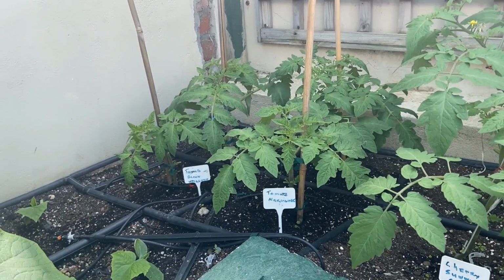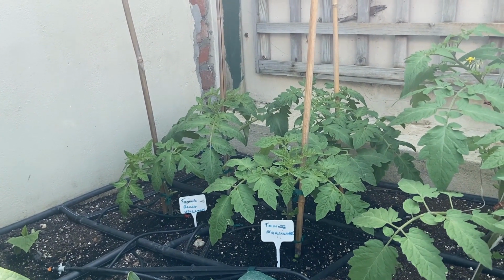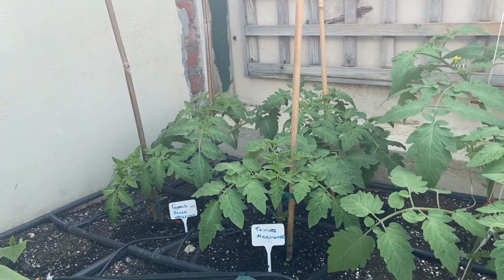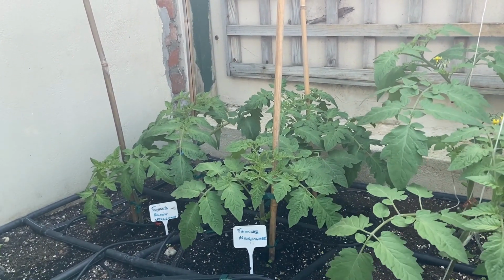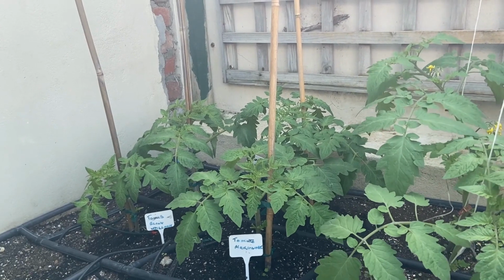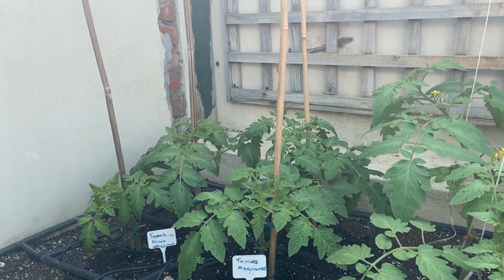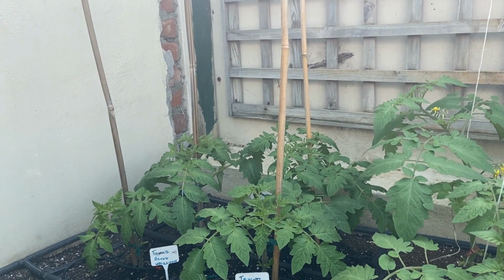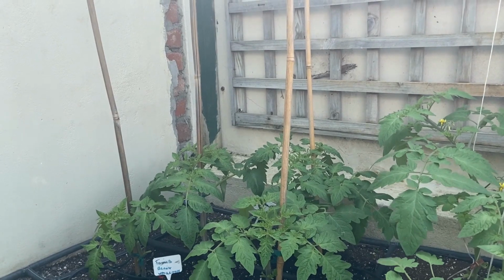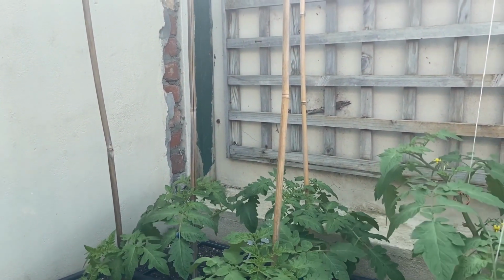These are the Marmande tomatoes. They only grow to about 160 centimeters, and can be defined as semi-bush varieties. Normally bush varieties don't need staking, but these tomatoes actually produce beefsteak tomatoes, and you need to stake them because of the size of the fruit that they produce.